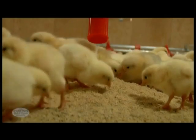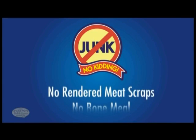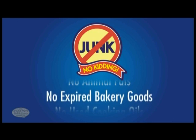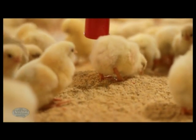And unlike commodity-produced chickens, we never feed our chicks junk food. No rendered meat scraps, no bone, feather, or fish meal, no animal fats, no expired bakery goods, no used cooking oils or grease, and no arsenic, to name a few. Sure, their diet is more expensive, but they deserve the very best.